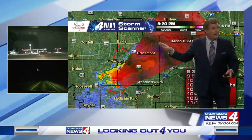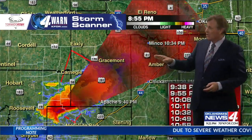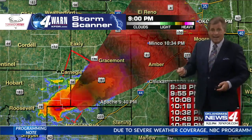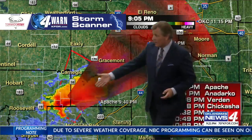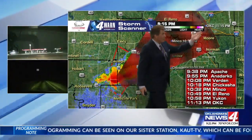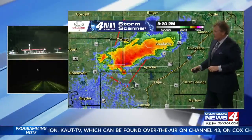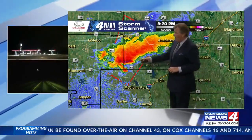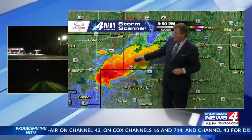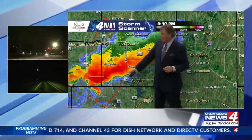What do you got, John? The Blaine County tornado warning is going to be allowed to expire. This is the southern supercell here. It's quite a bit more intense, moving to the northeast. There's Oklahoma City downtown right there. And Mark Dillard just updated us there. He didn't have a visual on it, but he's not too far away from the circulation center. It's located to the west of Boone and Apache right now.